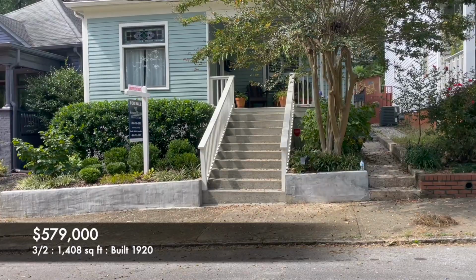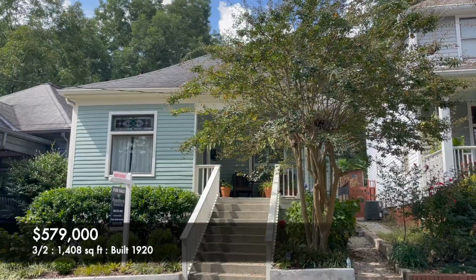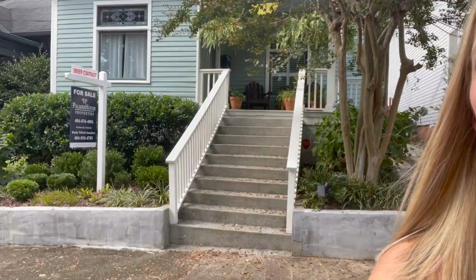So I'm coming up to this house right here. Right, there it is. So cute front porch, great curb appeal. And you'll notice it does not have any type of driveway and it doesn't even have an alley access. So you're gonna just be parking on the street and that's pretty typical in this neighborhood. But let me put up some pictures so you can kind of see what this house looks like on the inside.